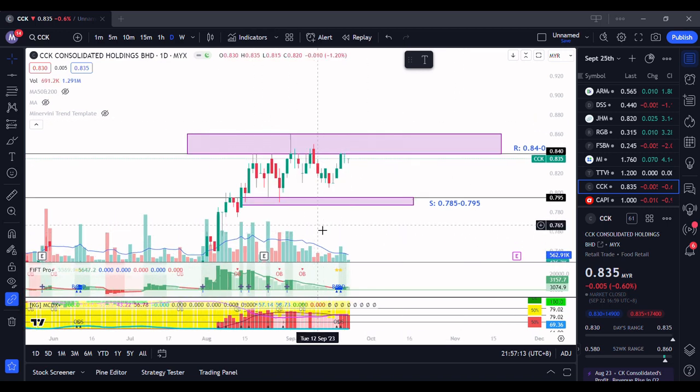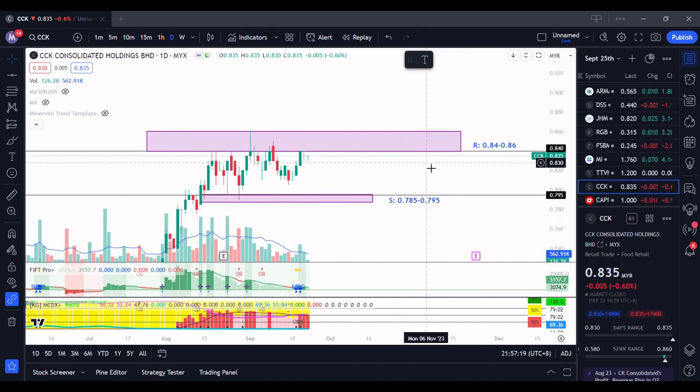Pullback days have been coupled with low volume, while breakout days have been coupled with quite high volume. I think it may also be affected by the huge demand of sugar and rice in the market now. It may be able to push the stock price up. I'm not so sure. This is just news.